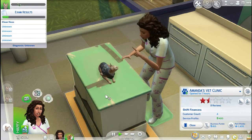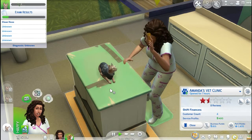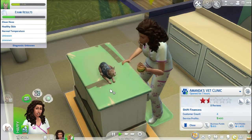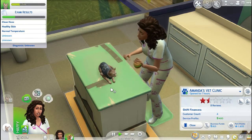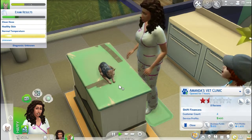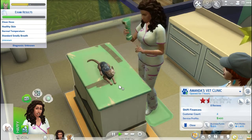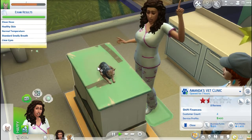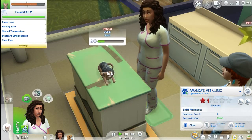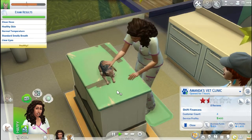Clean nose, that's a good one. Good thing to have. Look at the dog treat. Healthy skin, normal temperature. Okay, cool. Ooh, what is that? Standard smelly breath, okay. And clear eyes. So let's calm the patient down again because I want to give the preventative shot. So let's calm him.